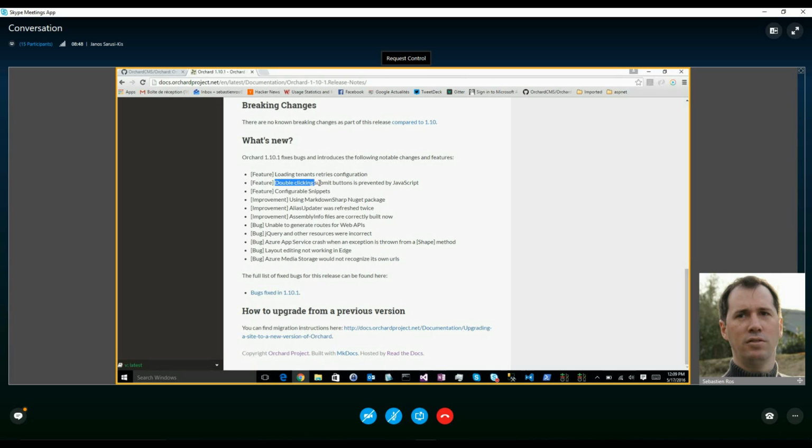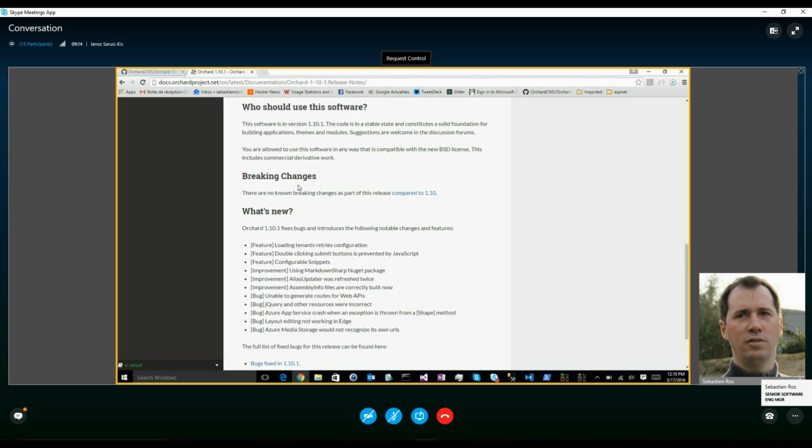We have this one, which is interesting. Double-clicking submit buttons is prevented now, so you can't double-click a submit button anymore. If you try, it will just submit once, so you won't have duplicated content in the database. Loading tenants retries configuration. Yeah, if you have lots of tenants and some can't load, it will retry. And now you can configure it. That's it. Lots more small bugs, but those are the major ones here.